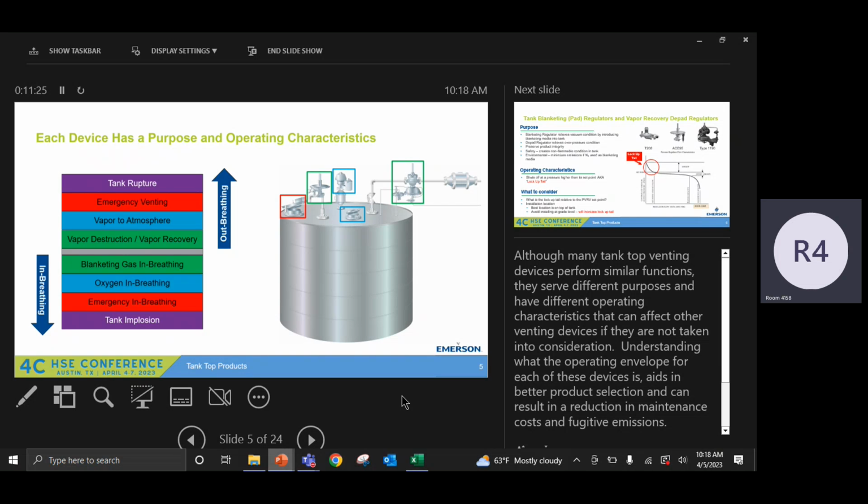But of course, as we have an out-breathing event, we're pumping into that tank, we're beginning to fill, and we don't want to overpressure that tank. We have to have some way to eliminate that pressure. Or as we draw product out of the tank, or ambient conditions create a vacuum inside that tank, we have the products that do that.